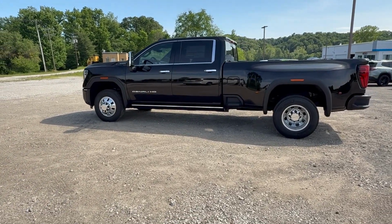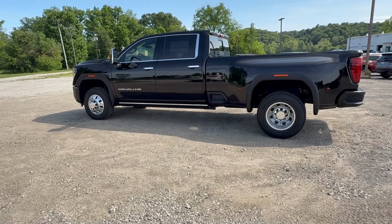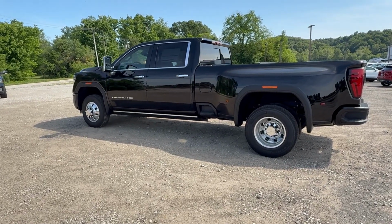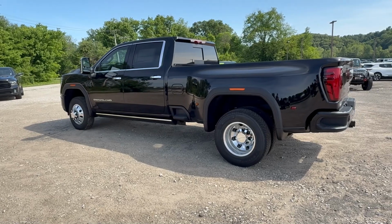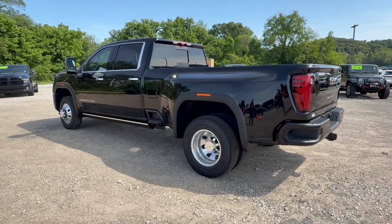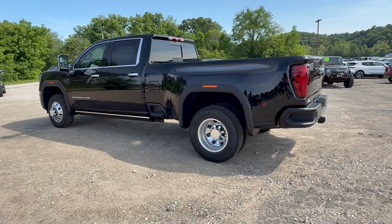And yes, this is a very expensive truck. The era of $20,000 to $40,000 loaded trucks is no longer around. Today's review is going to be a full in-depth review. We're going to cover everything from the exterior to the interior, powertrain, performance, towing capabilities, and everything else in between.